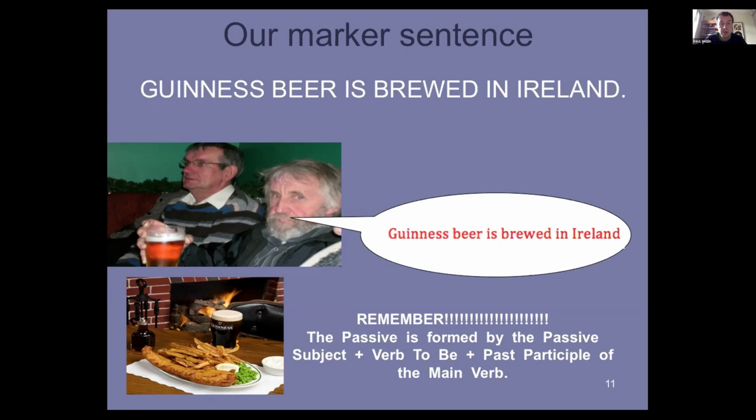So the way that we form the passive is we use the passive subject plus the verb to be plus the past participle of the main verb. So Guinness beer is the passive subject, verb to be is, and then the past participle of the verb to brew is brewed. So Guinness beer is brewed in Ireland. But actually a bit of cultural knowledge as well. We don't call Guinness a beer, so it's so well known, and it's a particular type of drink anyway, known as stout. So we just say Guinness is brewed in Ireland. But because you might not know what Guinness is, I've chosen to put in the word beer as well.